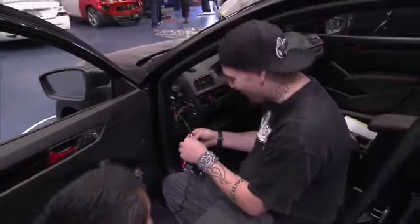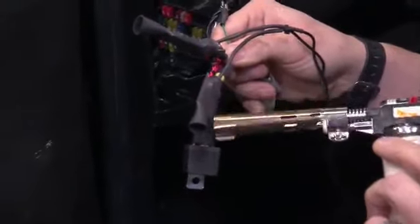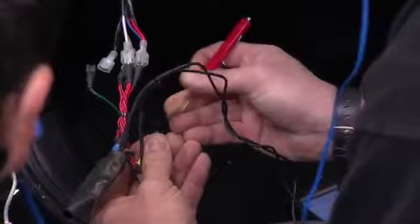Oh, dude, that was spot on. That's awesome. Put my heat shrink over these so that they're protected, get them up into the car, and test it with all four doors. And I think this is a wrap.